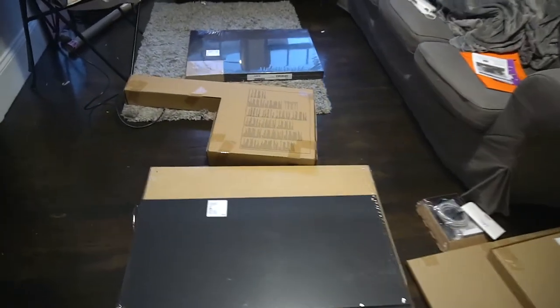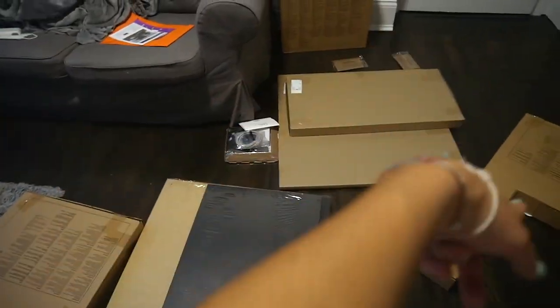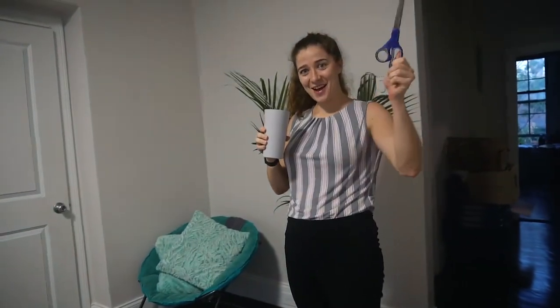Guys, we just went to IKEA and got all this stuff. We got a kitchen table, we got an end table, we got a coffee table, and three chairs. Let's go!